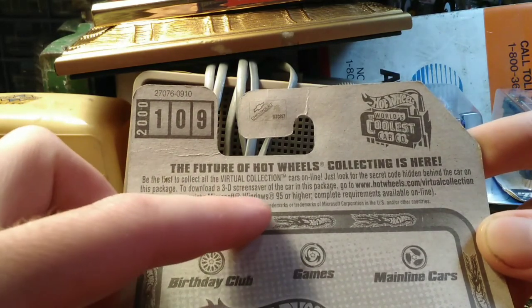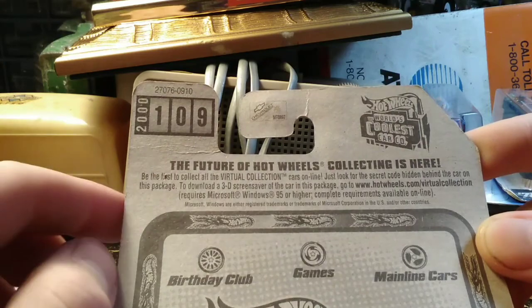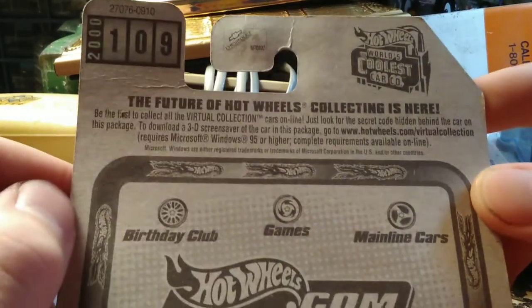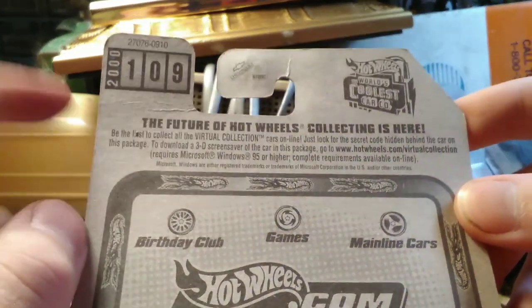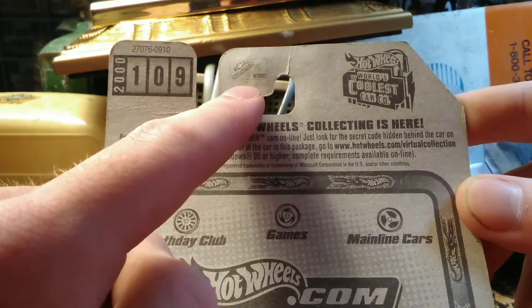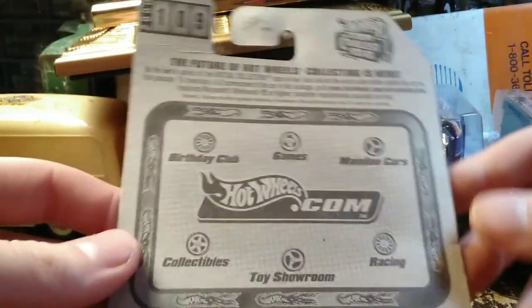Requires Microsoft Windows 95 or higher. You can read how to do that if you want to do this. This is from 2000, of our Chevrolet licensing up there. Coolest car company.